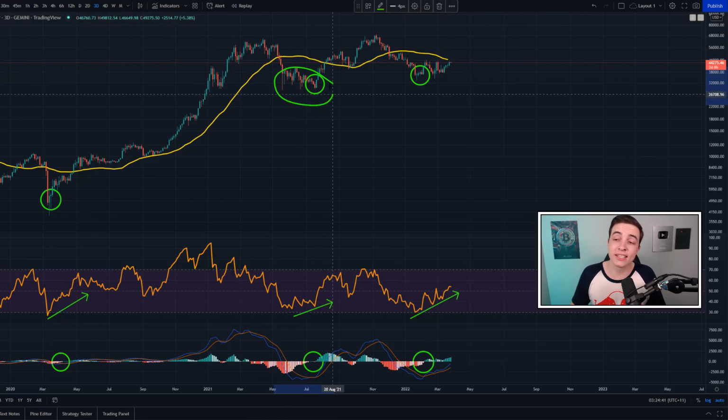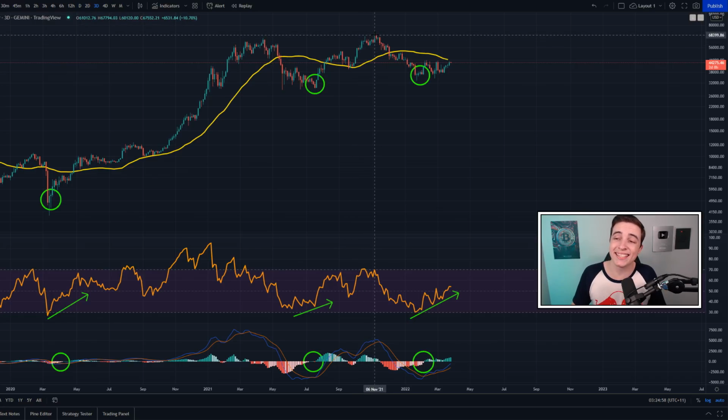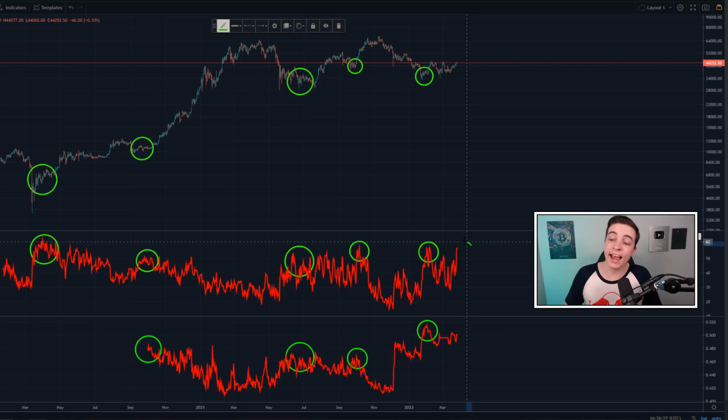And then of course we entered our next accumulation range, which at the point of the breakout above this moving average resulted in a gain from around $43,000 up towards around $69,000. And what we've seen over the past 1 to 2 days is a massive increase in short positions on the Binance exchange relative to long positions.